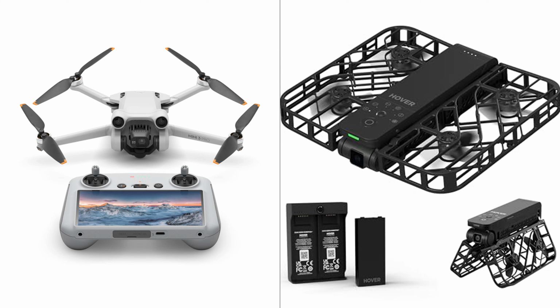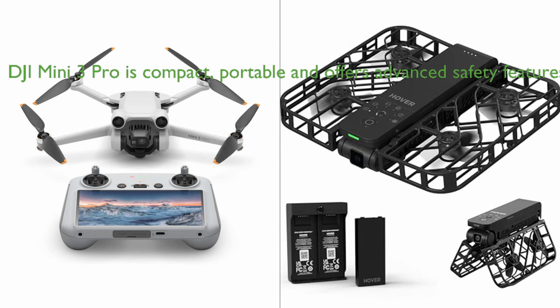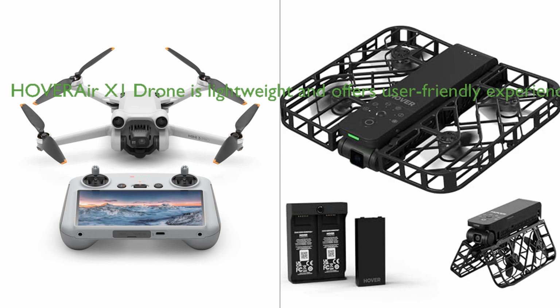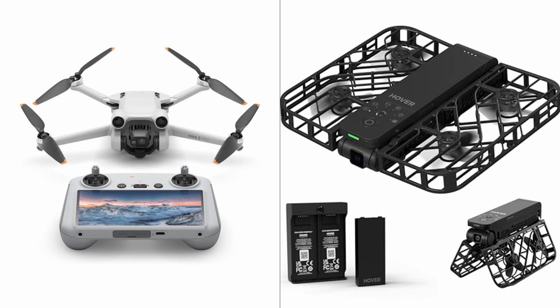flight paths. The DJI Mini 3 Pro, weighing less than 249 grams, is not only compact and portable, but also offers advanced safety features like tri-directional obstacle sensing. Meanwhile, the HOVERAir X1 Drone, despite its light weight of 125 grams, captures remarkable action sequences at speeds up to 15 miles per hour and offers a user-friendly experience with its palm takeoff feature.